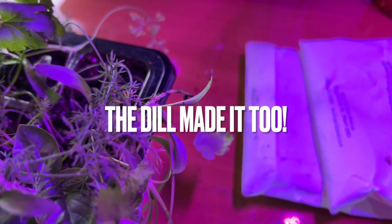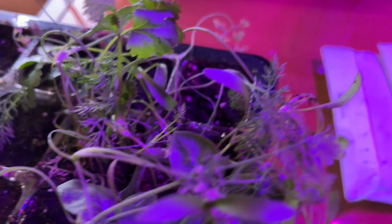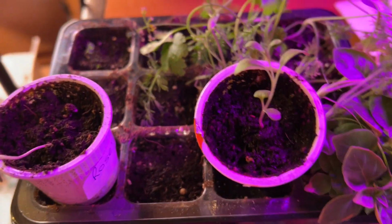Also, my other two updates are here also. My rosemary and my lavender are doing great.